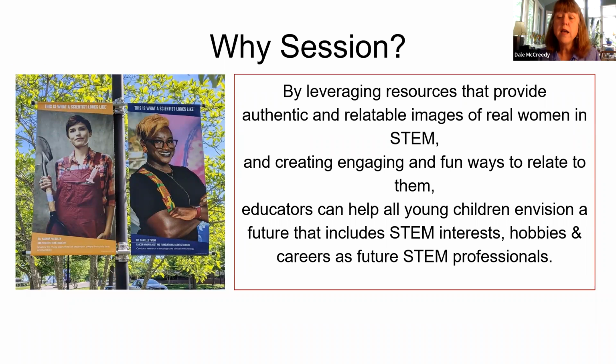I do want to highlight the idea of interests and hobbies. I don't think any of us are trying to make every single child turn into a STEM professional, but we want to make sure that it's on their radar, that they know that they can if they want to, and that they have the experiences that make it a possibility for them.